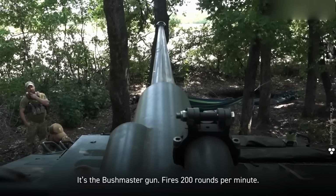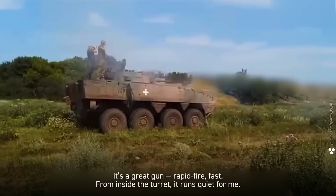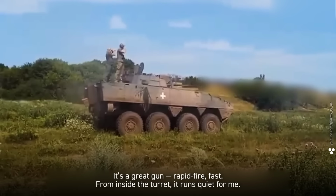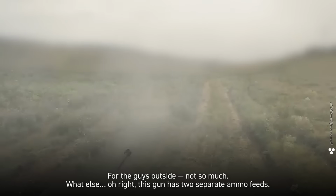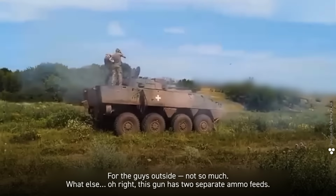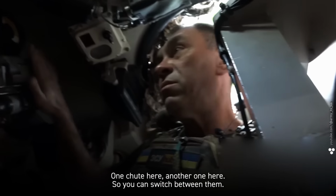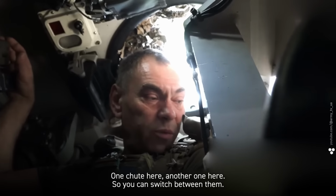It's the Bushmaster gun. Fires 200 rounds per minute. It's a great gun. Rapid fire. Fast. From inside the turret, it runs quiet for me. For the guys outside, not so much. What else? Oh right, this gun has two separate ammo feeds. One chute here, another one here, so you can switch between them.